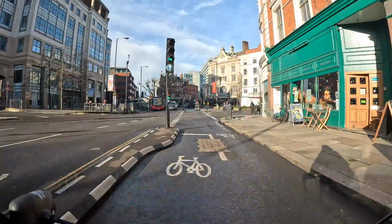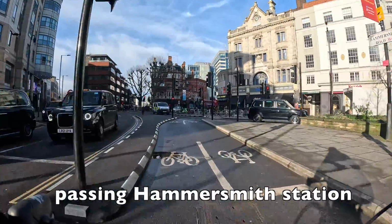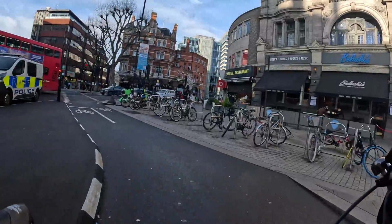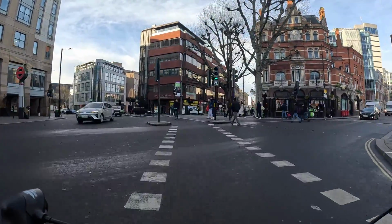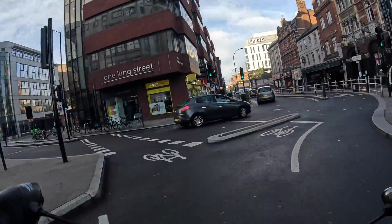This track weaves its way really nicely through the Hammersmith Gyratory, which used to be a horrible place to cycle but is now an absolute breeze. Despite the fact that there are quite a few traffic lights on here, I've actually found the timings of them to be pretty decent and I almost always get through this in really good time.